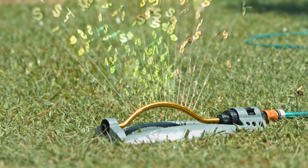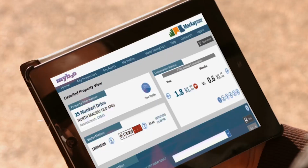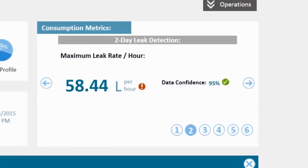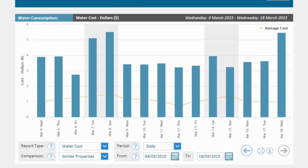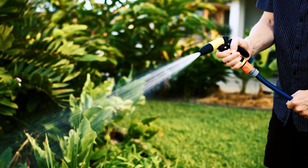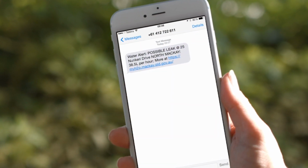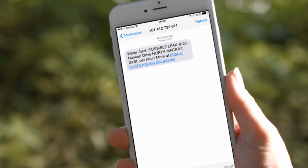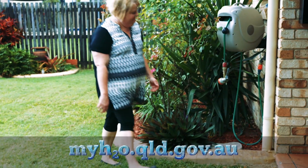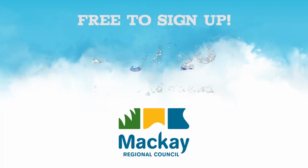Mackay Regional Council encourages residents to watch the flow of their H2O and has created a free website to help. Sign up today to access your daily water consumption information. See how much your water is costing you and how much water you are using compared to others in your area. Set up email and SMS alerts to notify you of water leaks and high consumption. Start saving today at www.myh2o.qld.gov.au.